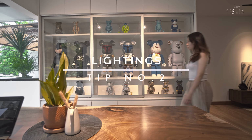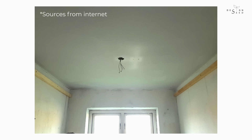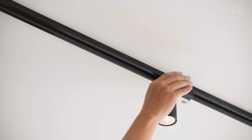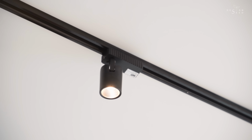Tip number two, lightings. Instead of adding additional wire points to allow for multiple downlights or spotlights, an affordable solution will be to use track lights. Easy maintenance, and if more lights are needed, additional fittings could easily be added.